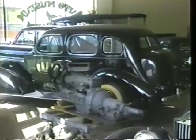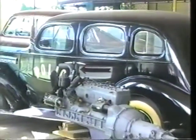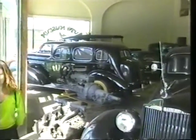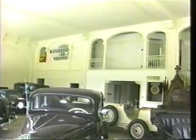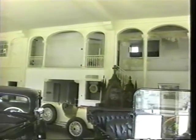We are not doing that for the recognition, incidentally. Although all of us have an ego, and I probably have as big a one as anybody, this isn't an exercise in egotism. This is an exercise in preservation. This building needs to be put back and used the way it was intended when they built it.